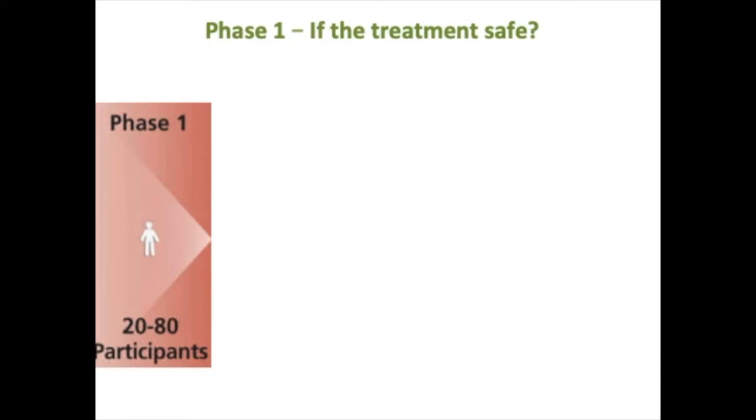2. The focus in Phase 1 is looking at what the drug does to the body and what the body does with the drug. 3. Safety is the main concern at this point. Doctors keep a close eye on people and watch for any serious side effects. Because of the small numbers of people in Phase 1 studies, rare side effects may not be seen until later.